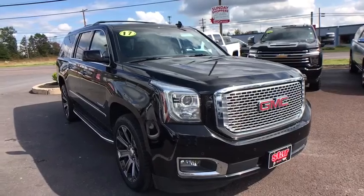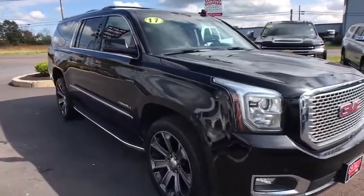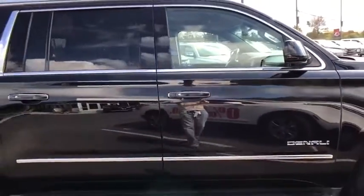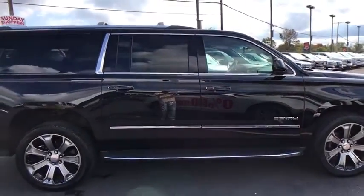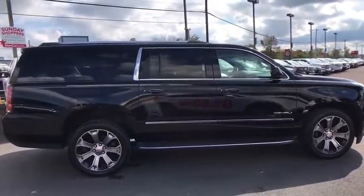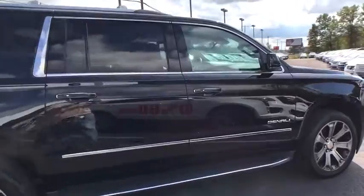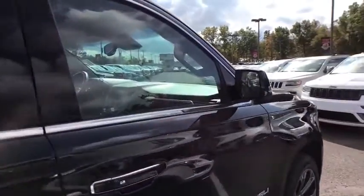Take a ride in the 2017 GMC Yukon XL. GMC Yukon XL is a great choice for families who need a full-size SUV with maximum seating. The looks don't hurt either. This vehicle has less than 50,000 miles. Here are some of this vehicle's great options.